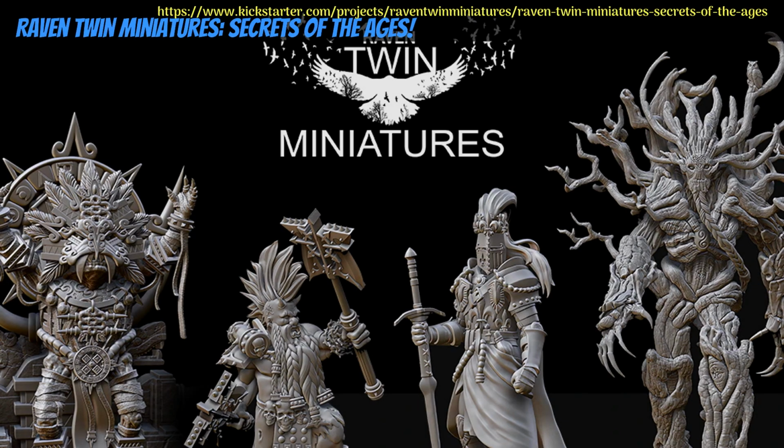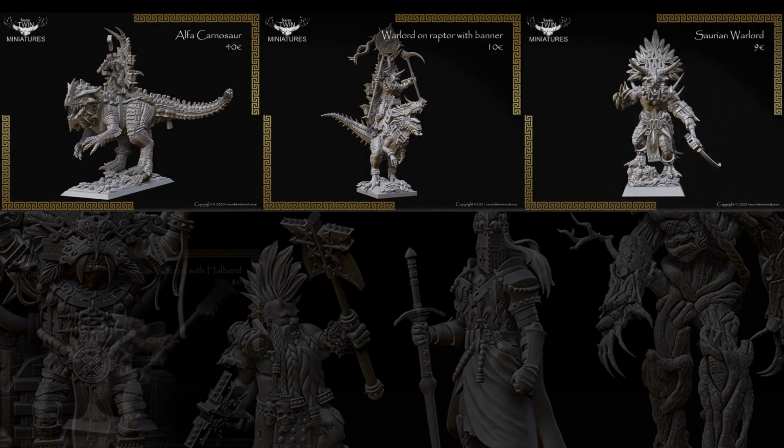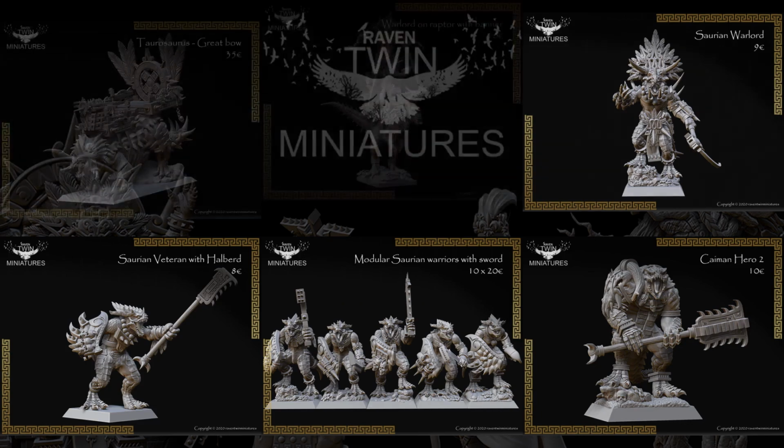Secrets of the Ages by Raven Twin Miniatures of Spain. This is their first Kickstarter, though you may recognize them from my Patreon preview videos. This campaign is meant to kickstart their physical minis business, and as such, seems to contain their entire back catalog.